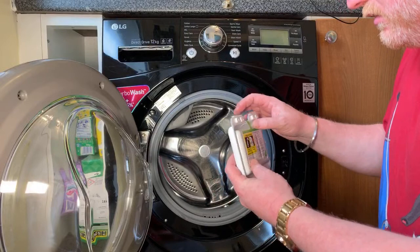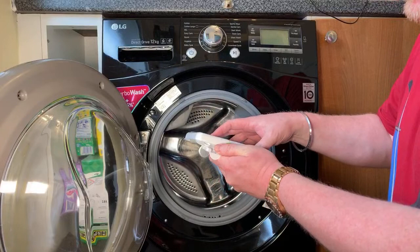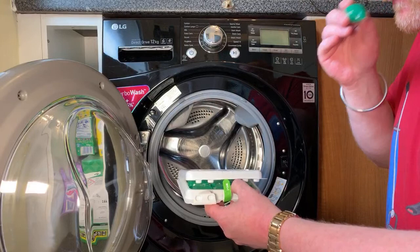So you just peel it off here and open these little tabs. Ew. And open it up. And there we go. We have 1, 2, 3, 4, 5, 6, 7, 8, 9 little small liquid detergents. Oh, they do smell nice. Yes, they are very nice smelling.